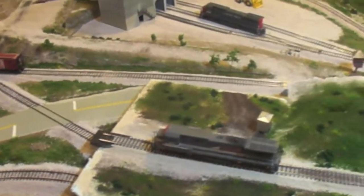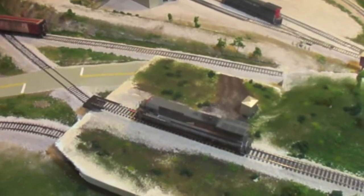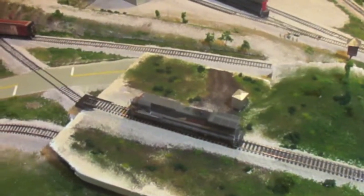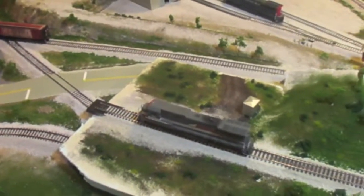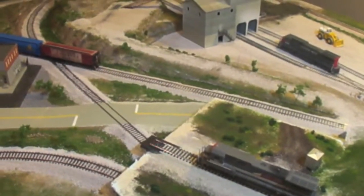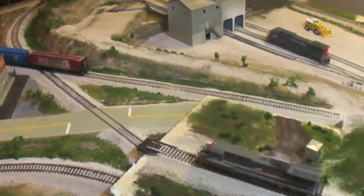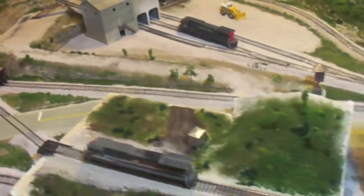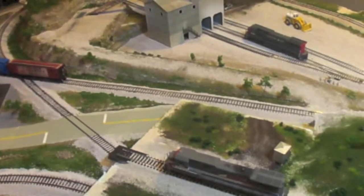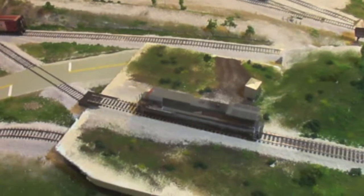And I won't talk about the layout extension in this update, just because I want to dedicate this one to just scenery and stuff on the existing layout. Then I'll have another update on the extension, and obviously when that gets underway, a lot of the videos will be focused on that. But let's get started on what I've done.